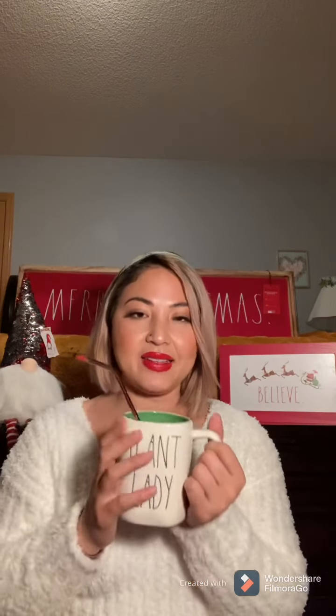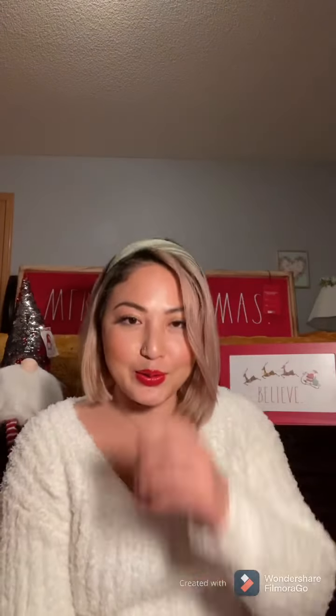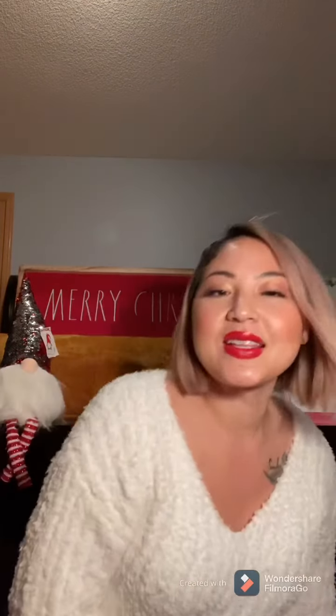And again, I have tea today. And today I am wearing this cute fuzzy white warm sweater. It was $14.99 at Marshall's. So warm. It reminds me of snow. It's so cute. Okay, so let's get started.